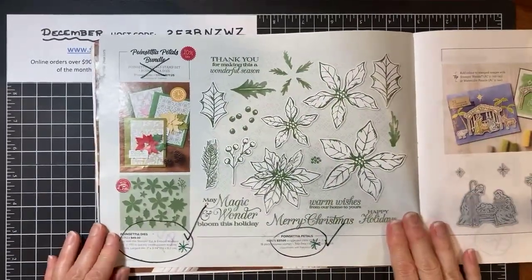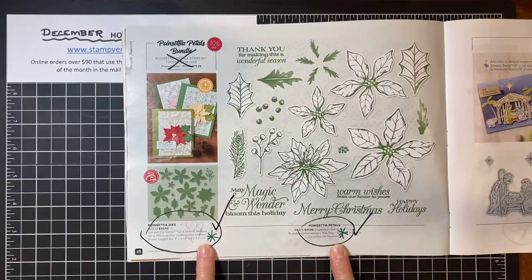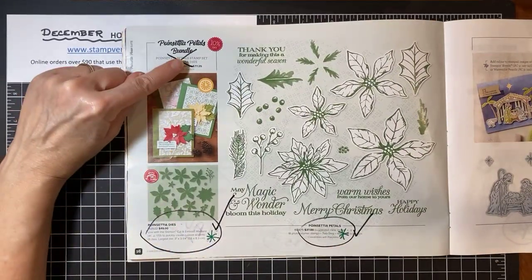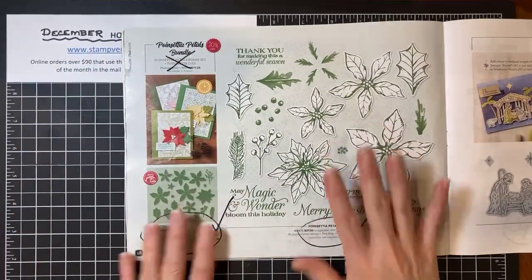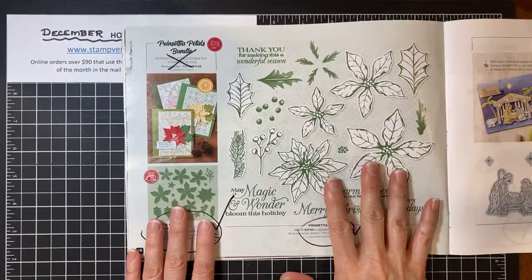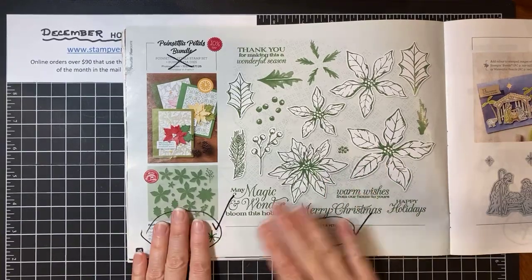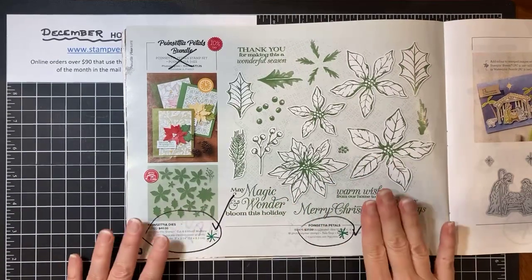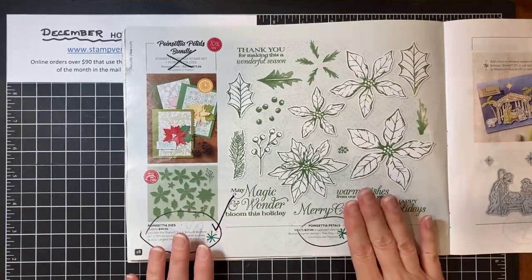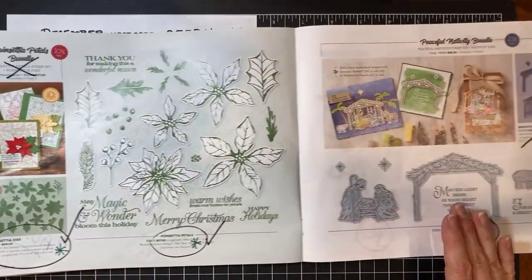Okay, so these will both be available in next year's annual catalog. What won't be available is the bundle price. So right now you can still get them at 10% off with the bundle. In the annual catalog next year, they will be sold separately and you'll be paying the full price for each. So something to keep in mind if you've had your eye on the Poinsettia Petals bundle.